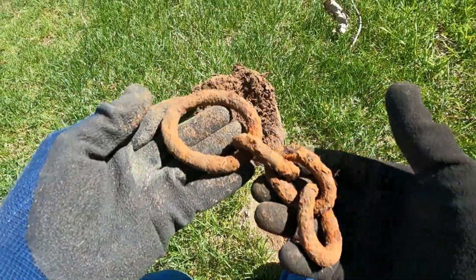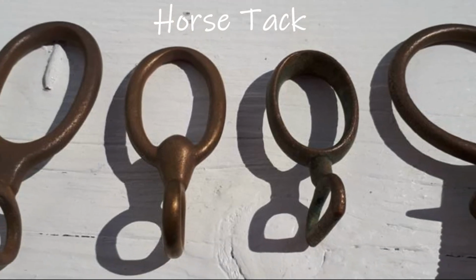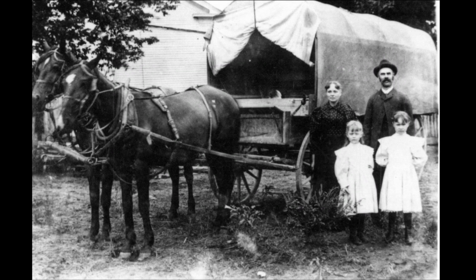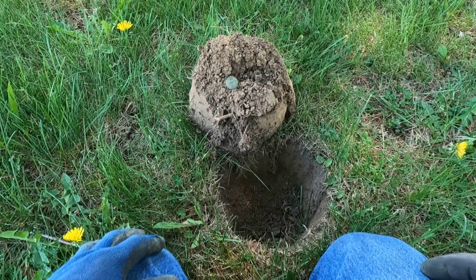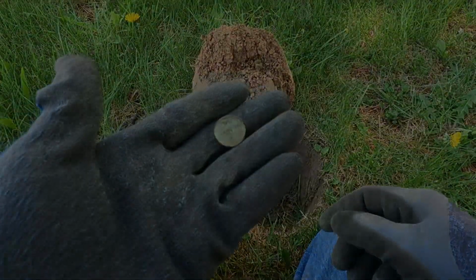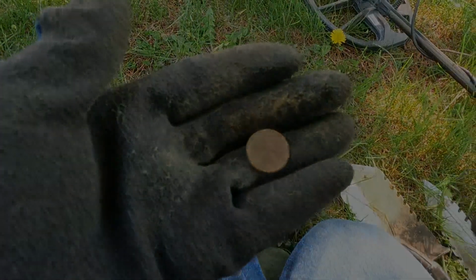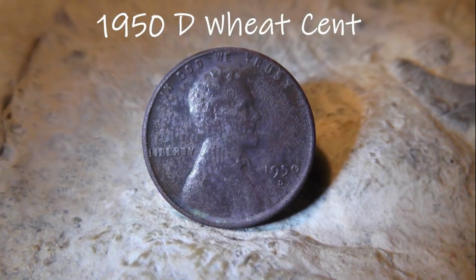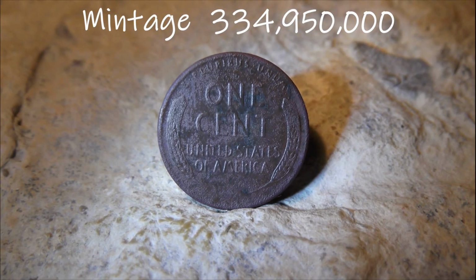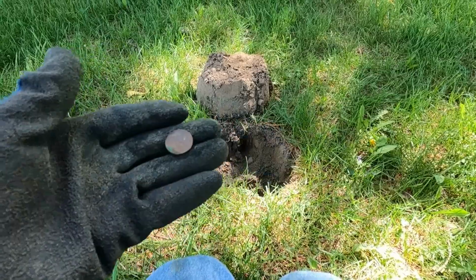I'm going to guess a little turn of the century horse tack. On to the next beep. Well, I've said it before in videos, the Wheaties keep coming. I'll get her brushed off, see what the date is. It ended up being a 1950 D. On to the next beep. Well, I dug another wheat cent, and this one's a 1945 Philadelphia. On to the next beep.